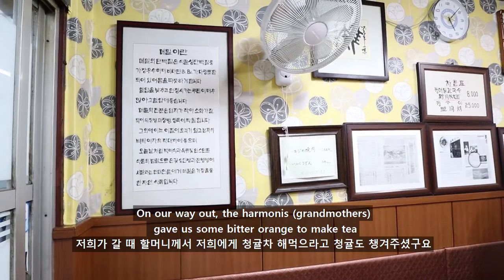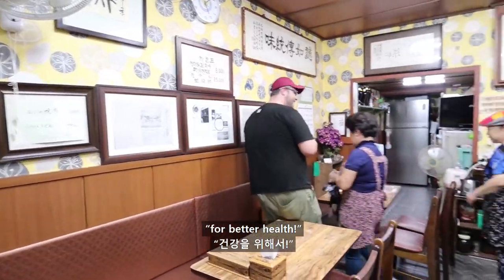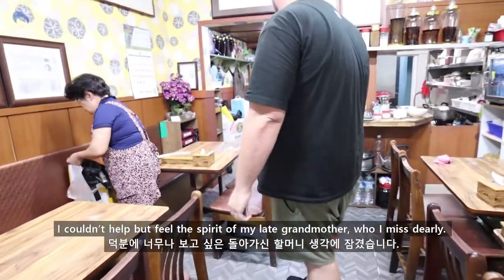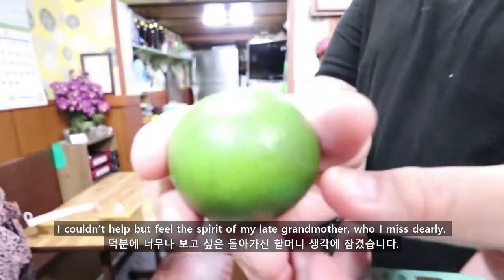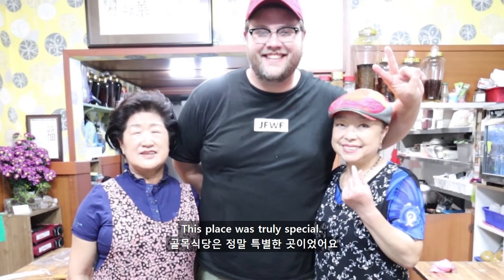On our way out, the Harmonies gave us some bitter orange to make tea for better health. I couldn't help but feel the spirit of my late grandmother, who I miss dearly. This place was truly special.